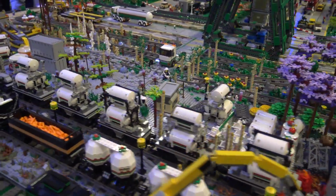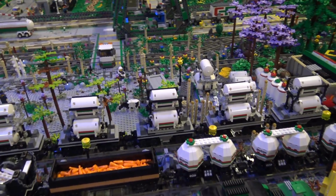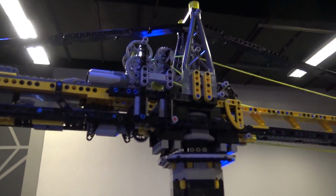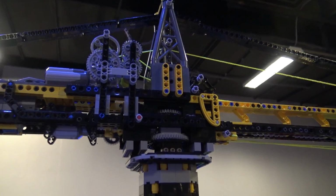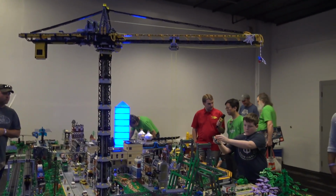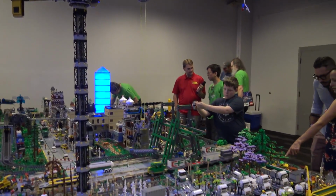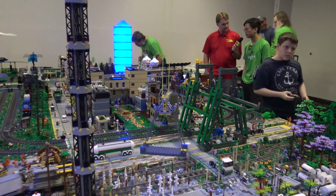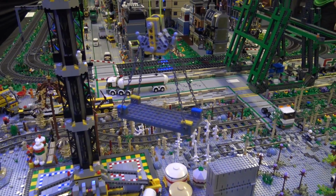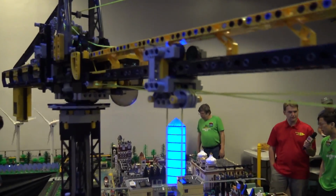Yeah, definitely, and this is a general advice I give to everybody. Copy what other people are doing. That's how you learn. So look at what other people are doing, look at what other LUGs do. Brick Model Railroad is a great resource if you're getting into the trains. There are a couple other guys that are doing the instructions and kits for trains, so that's a good place to start getting beyond just the set stuff.